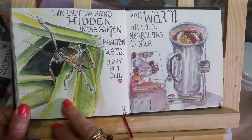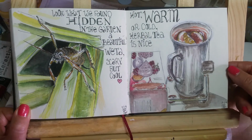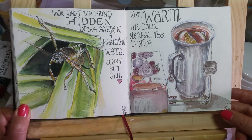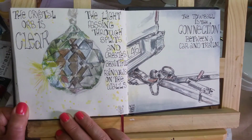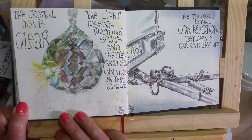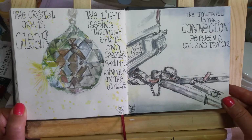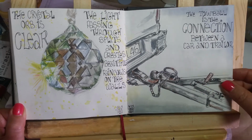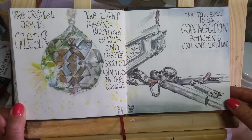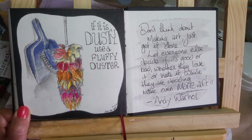Hidden, so I drew a weta that was lurking in my garden. And this one is warm, so I have a herbal tea most nights, and so I drew that. And this one was clear, so I was trying to draw the light going through my crystal orb thing that I have in the window, but it wasn't very successful. And then this one is connection, so I drew tow bar and the trailer. And then lucky last, dusty, so I drew my feather duster.